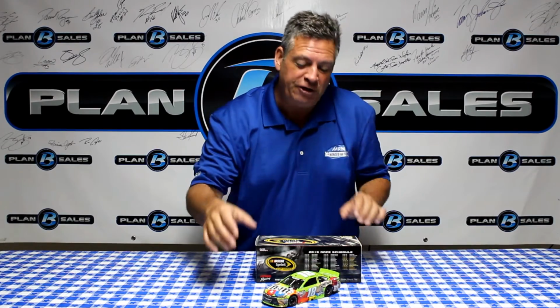NASCAR Sprint Cup Series rolling into Kentucky this weekend. The 6th Sprint Cup Series race at Kentucky. Doesn't seem that long ago we were there for the first time, but that was 5 races ago. So that's what we're talking about, Kentucky and Kentucky race winners on our featured diecast.